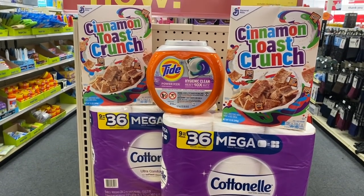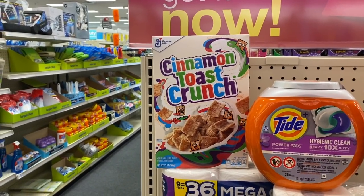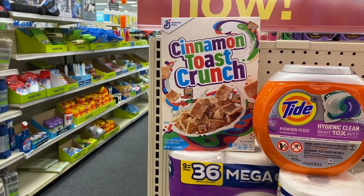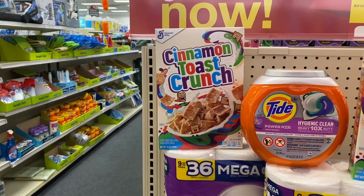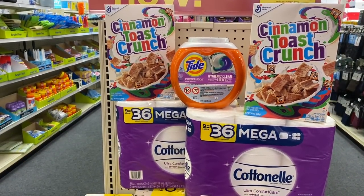And then if you have not already redeemed for your free cereal rebate on freectc.com, you can also submit back to get the Cinnamon Toast Crunch for free. Just process that rebate, and this will be a completely free transaction for you. So let's go check out and let's see how this works.